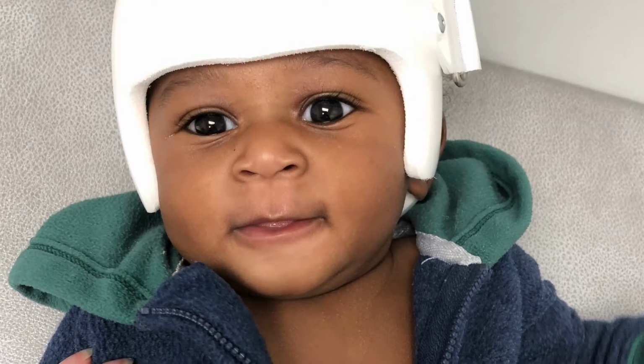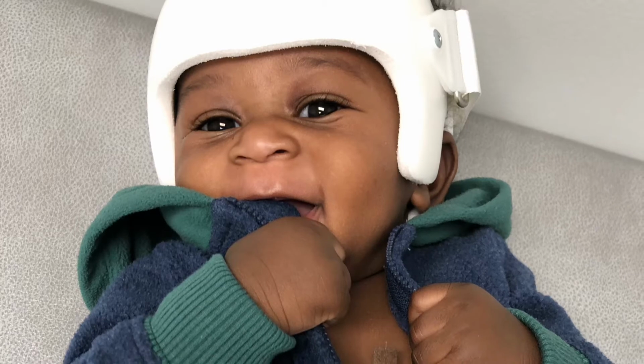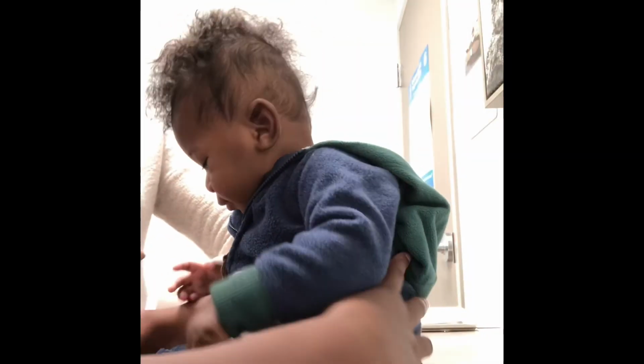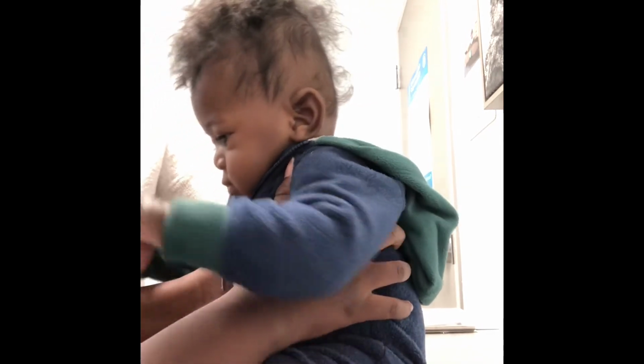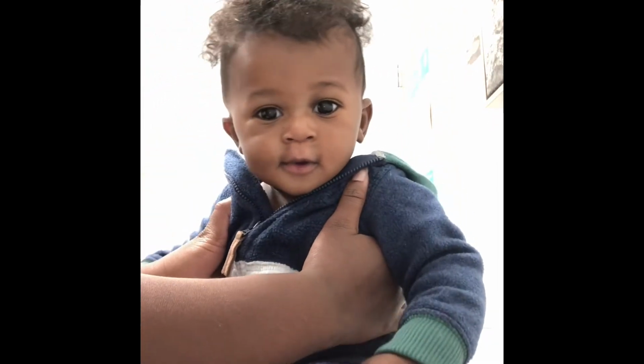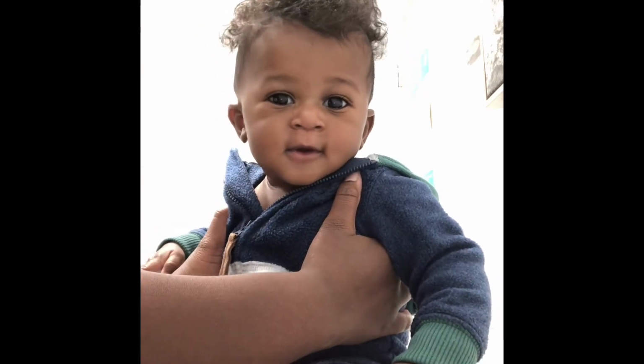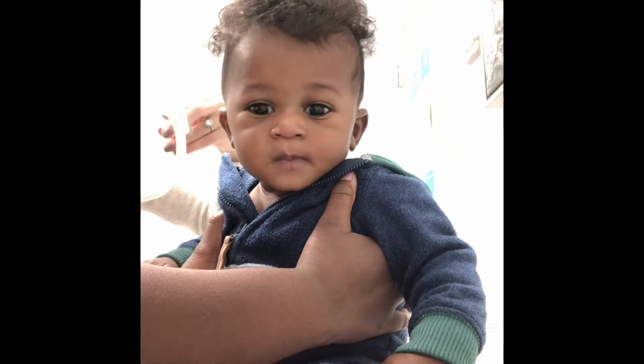So what you're looking at here is Dawson actually at the fitting when we received the doc ban. Some information that I learned prior was that some kids' heads smell a lot because of the sweat, with keeping the helmet on for so long, because the helmet has to be on for 23 hours and you only get an hour break. So we had to work up to that point.